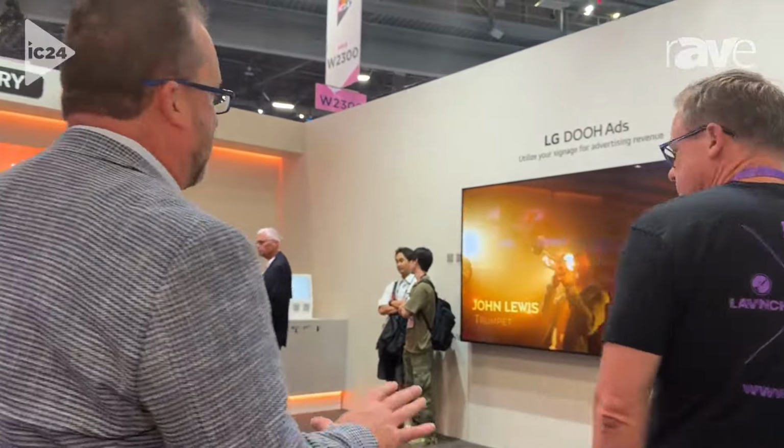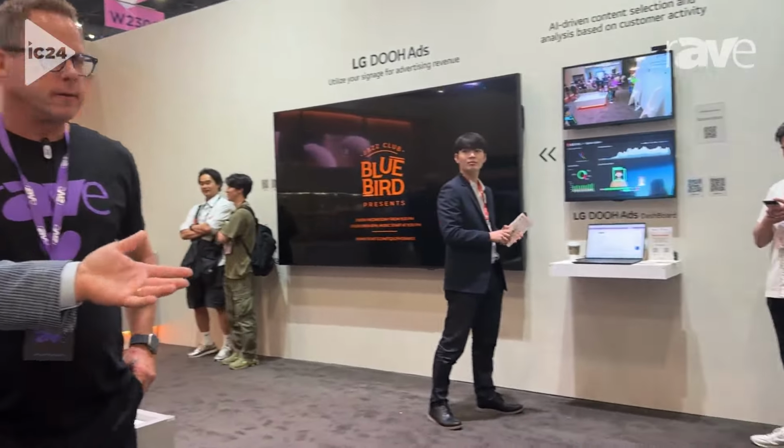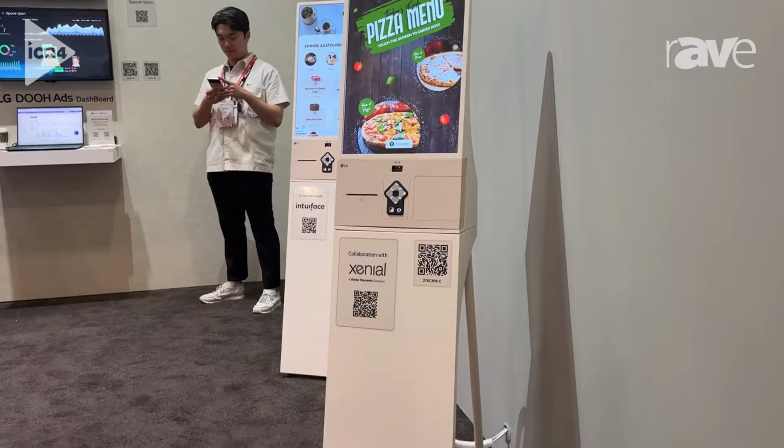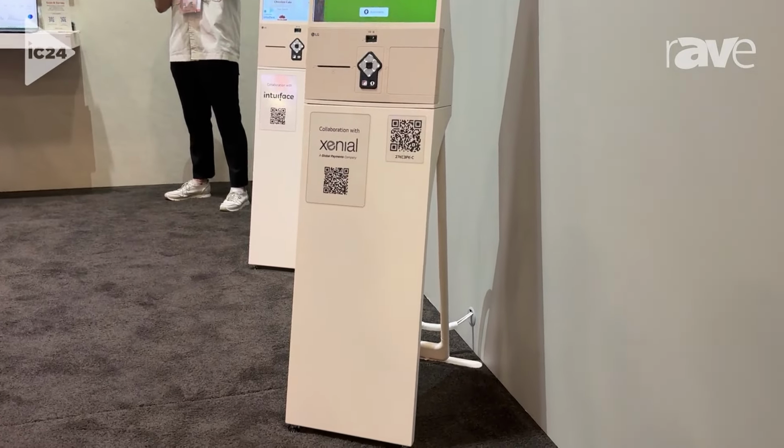Okay, so we're moving into what we call the cafe and bakery, a little bit of food service and restaurant environments, but it's repurposing some of the same technology. Your kiosks are very popular. Kiosks, yeah, they're great. And those can be customized with any payment system. Yeah, we're the platform. We've got the form factor. It's on a stand right here.